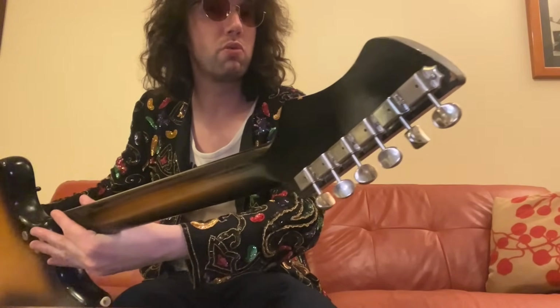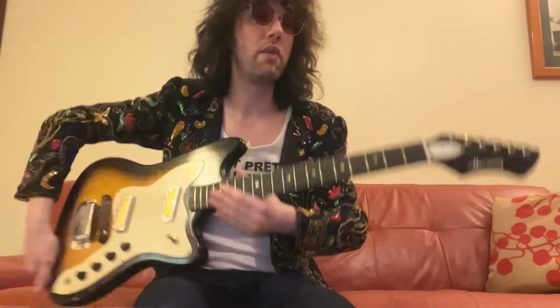Only mod that I know of is good repro tuners, and I have the originals in the case. But this is an awesome guitar, and yeah, another great character instrument to add as part of the collection.